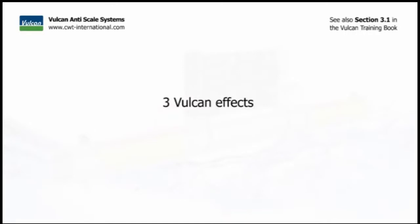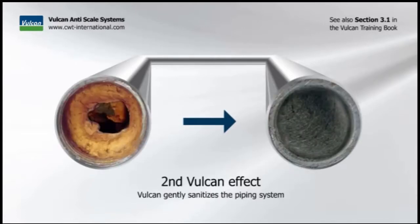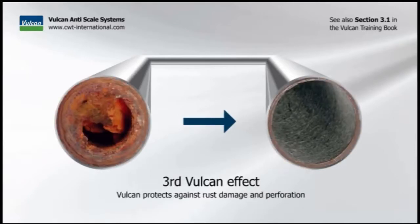To sum it up again, there are 3 Vulcan effects. The first effect, Vulcan stops scaling pipes and appliances. The second effect, Vulcan gently sanitizes the piping system. And the third effect, Vulcan protects against rust damage and perforation.